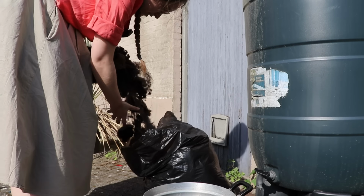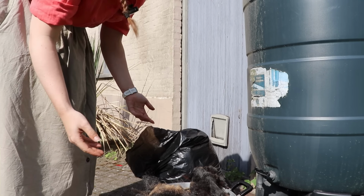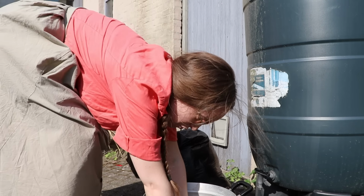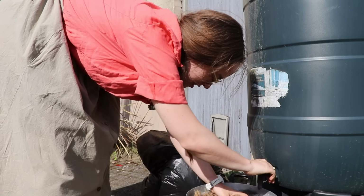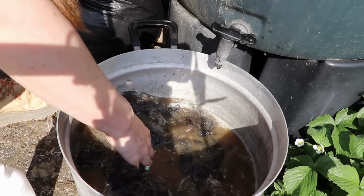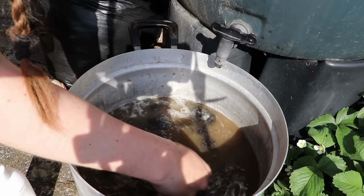You want to spin a decent amount for the owner of the sheep, of course, so that she can at least make a scarf or a hat, or I don't know, a good enough quantity. Oops. I feel like, let's add some water to this. Ooh, that's some lanolin water.